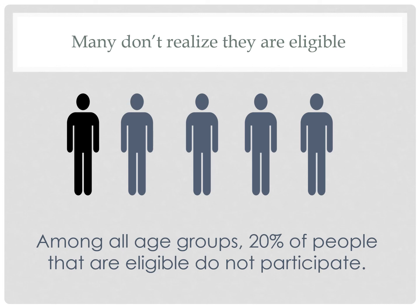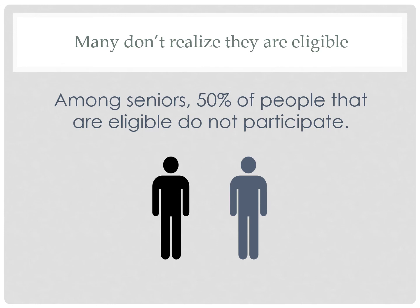In North Carolina, SNAP reaches 1 million people, but when looking at all age groups, approximately 20% of people that are eligible do not participate. So that's 1 in 5 people who are eligible but are not currently participating. Among seniors, participation is even lower. Only about half of eligible seniors participate in SNAP.